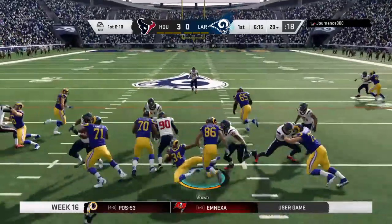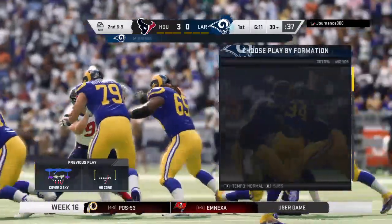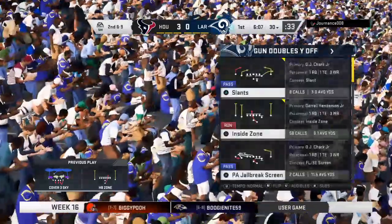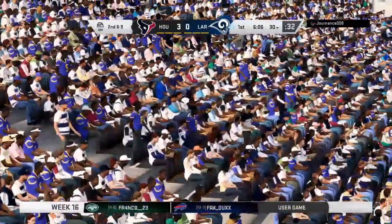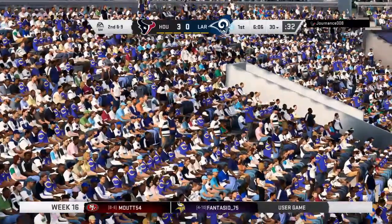They'll run for the first time here with Brown. Benardrick McKinney there to make the stop. They tried a quick hitter inside, but that one was swallowed up because what they're hoping, those big defensive linemen will take the bait and move laterally and open up a crease that they can run through. Didn't happen on that play.